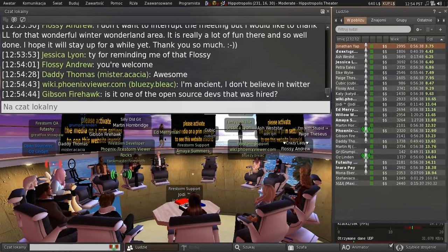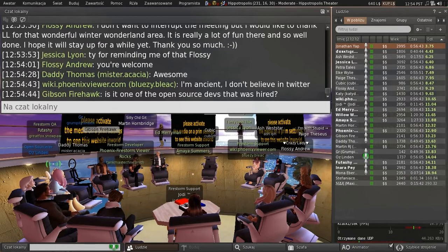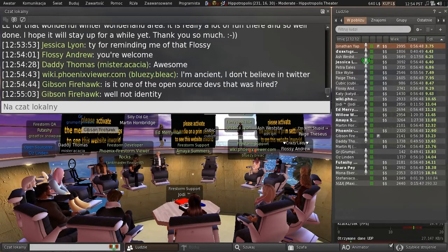It's our policy not to disclose the identity of residents, so I'm not going to. Well, you don't have to say who it was, but was it somebody who works in our community? No comment.